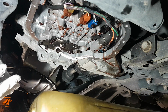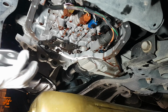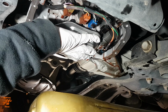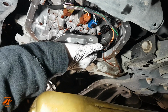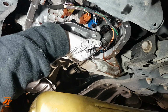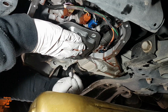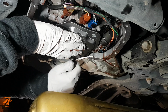Alright, time to put the new filter on. I've put a small amount of fresh transmission fluid on the O-ring. Now that long bolt was on its own over here.